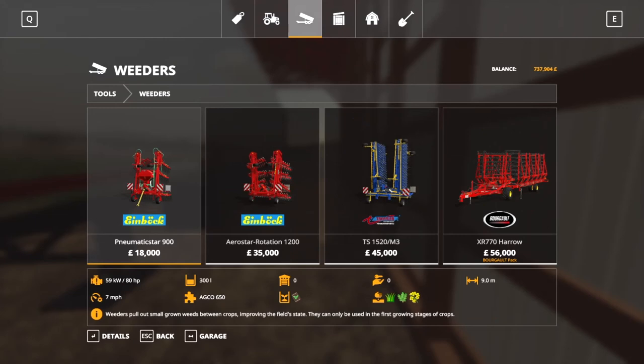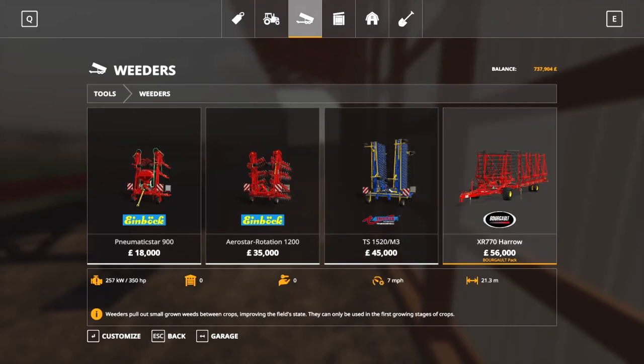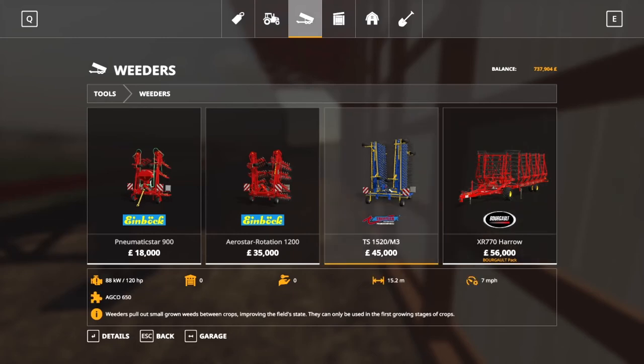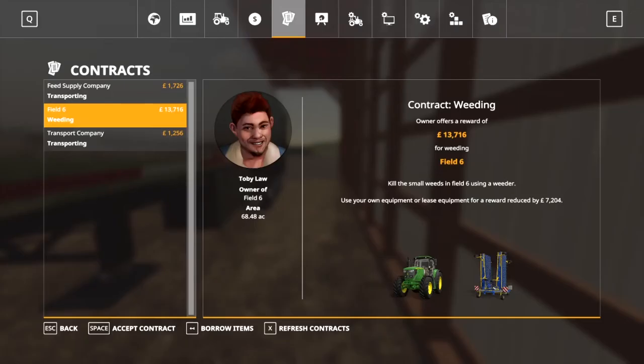The 9 meter is 18 grand. 12, 15, 21. That's a fair weeder. That's the kind of size I would need. That'd be ideal. But it's 56,000. It's debatable. I buy a weeder for even 12 meters, so 35,000. Our contract's only given us 13. And this is the first one I've seen here on Eureka Farms. So I don't think it's worth it.